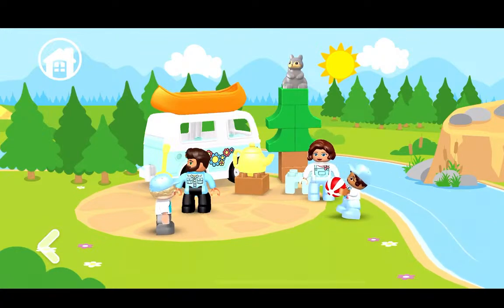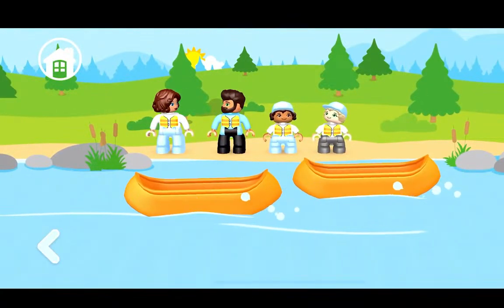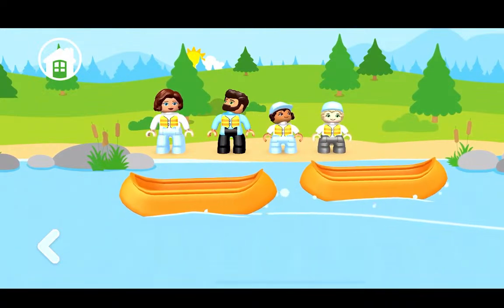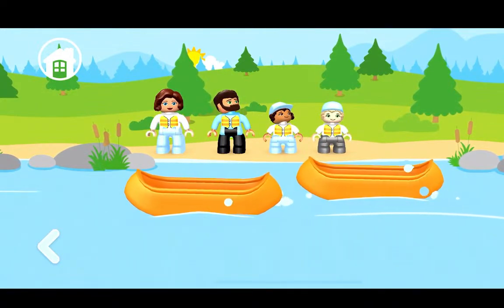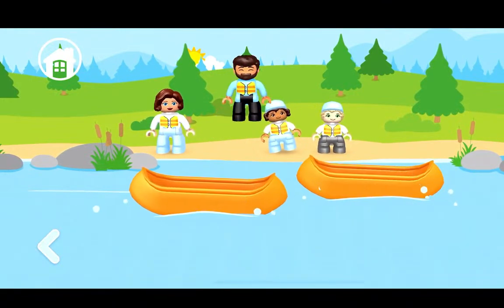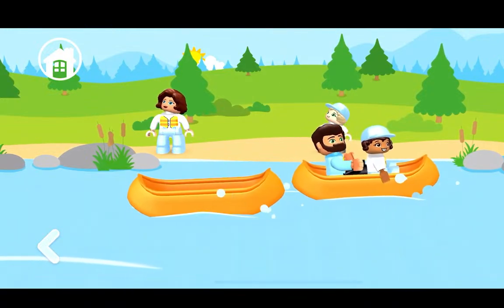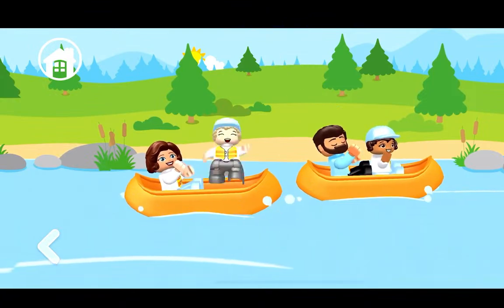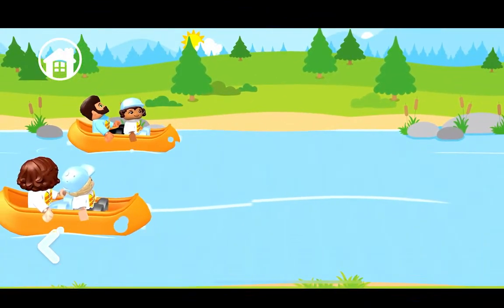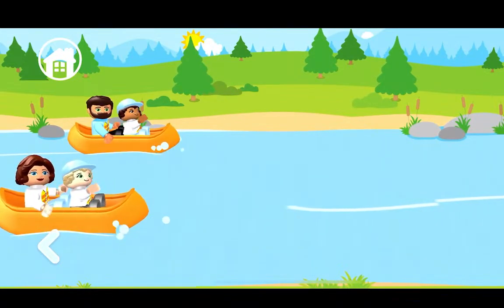Okay, see what's next. Here we see two boards. We need to break into teams, get into the boards and swim. Okay, father and one child, mother and the other child. Okay, remember, you must swim around all the obstacles, stones, ducks, etc. See?